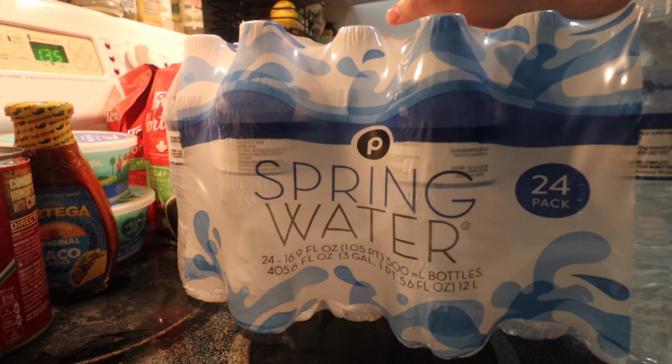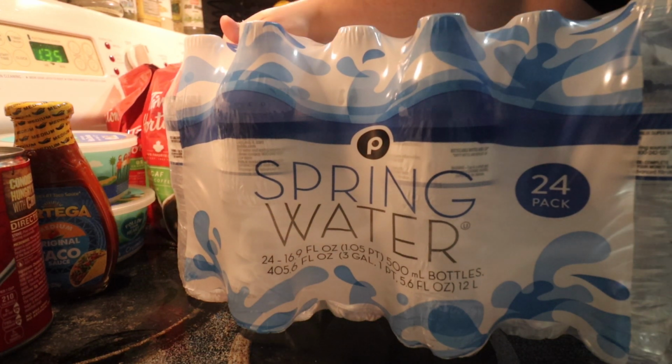case a non-family member, non-friend comes through and we need to offer them something to drink. And also my husband drinks these, he takes them to work. We like to have them on hand in case of hurricane supplies. I know we're not in hurricane season right now, but this will last. So if we don't drink them all, they're good to just stockpile and have on hand.